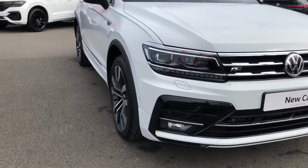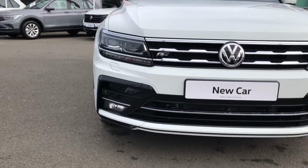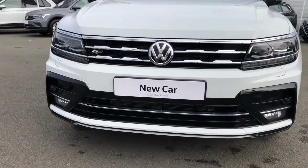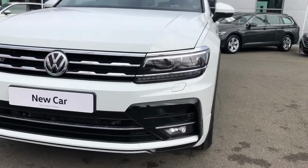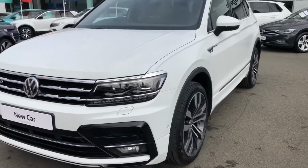Starting with the front, the fully redesigned front end of the R-Line gives you a much more aggressive and pronounced front bumper, as well as plenty of chrome in the R-Line badging, but you also have the benefit of full LED headlights as well as LED daytime running lights.